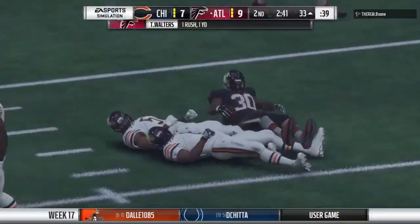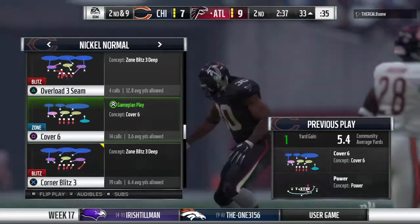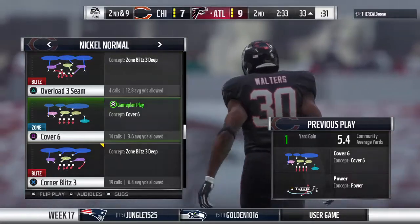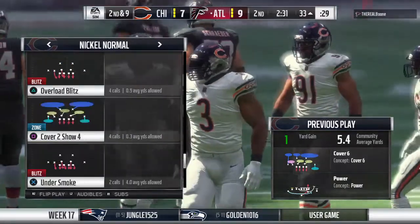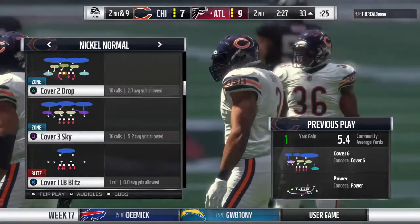Credit him with a 1-yard gain there to make it 2nd and 9. And that's the type of play that'll fire up a defense. Hold them to 1 yard on a first down run. It'll be interesting to see if the offense decides to press the run at all, or if they'll abandon it now after gaining only 1 on that play.